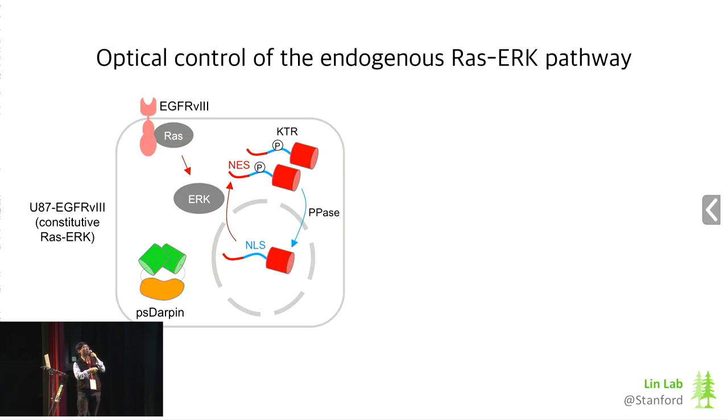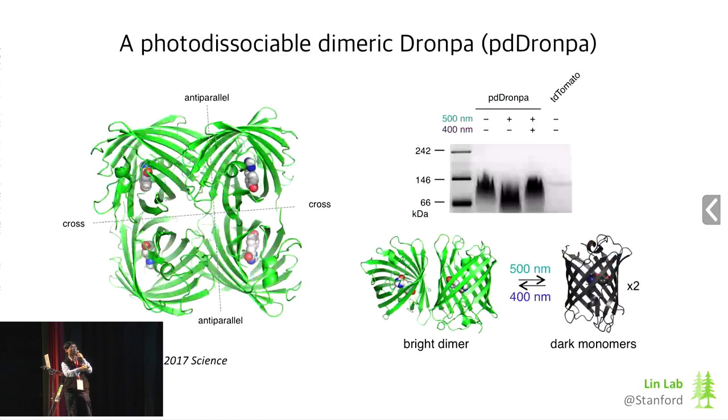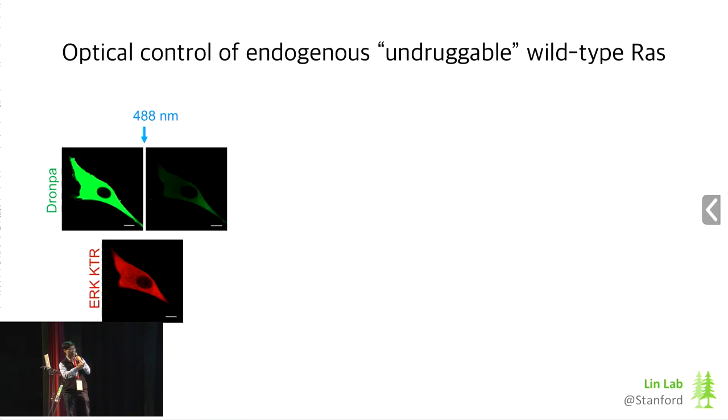We're going to have a photoswitchable DARPin that's going to target RAS. If the DARPin is not active, and we're using a cell line that expresses EGFRvIII, ERK will be constitutively active, and the KTR will be outside the nucleus. Once we activate the DARPin with light, RAS should be inhibited, ERK should be inhibited downstream, and then the KTR should go back into the nucleus. That's what I was just showing here, yes. And as you recall, these DROMPAs are photoswitchable bidirectionally. So we're going to use both wavelengths of light.